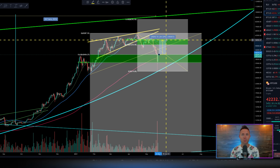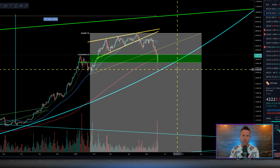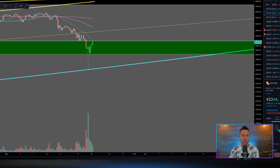Now, that shows you the mess that Bitcoin needs to dig itself out of right now. And we can change this to a 6 hour, and there might be some patience that needs to be had as we try and put in an actual swing low, as we try and put in some support for Bitcoin, right? Bitcoin can, on the very short term charts, be volatile.